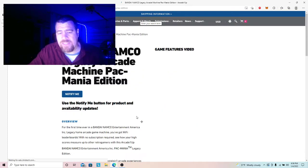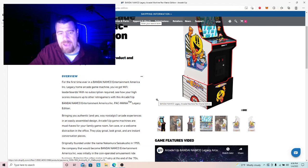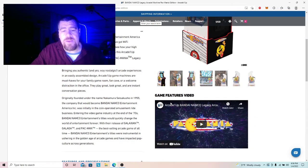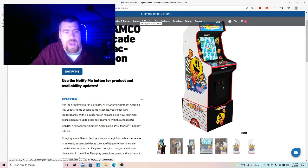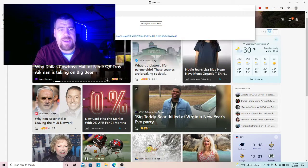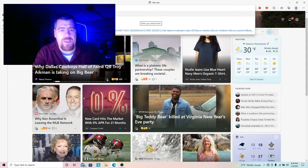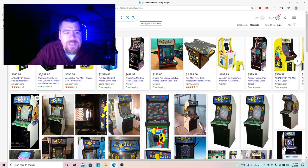I'll quickly touch on this. I mean, there have been plenty of Pac-Man cabs. I personally would like to get a Pac-Man cab. This may be the one. I don't have one yet. But the artwork's cool. I haven't actually looked at what an original Pac-Mania cab looks like, just to see the comparison.